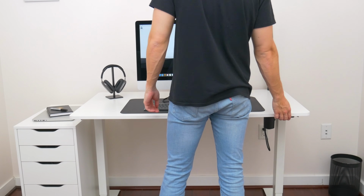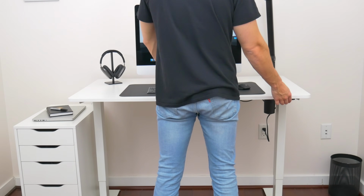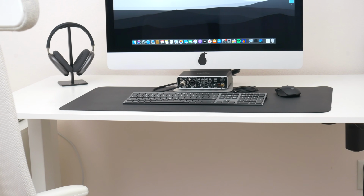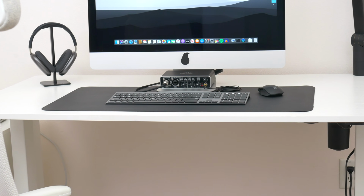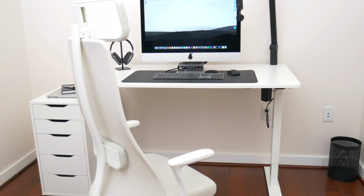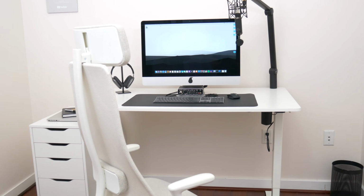I think most importantly, the price on this desk is right. It retails for $250 right now. It's really affordable considering what it is and considering some other sit-stand desks on the market right now that are kind of popular. For me, this has been a really interesting and unexpectedly useful add-on to my overall office setup.